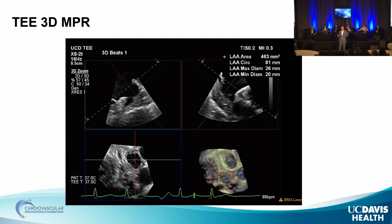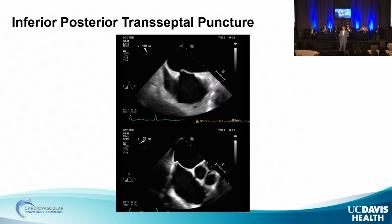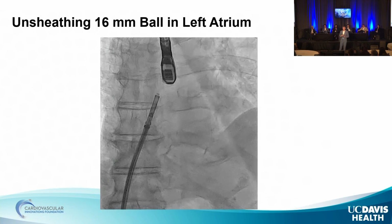3D MPR, we're again getting about 26 by 20. Remember on CT, it was about 25 by 21, so really getting about the same ostial measurements, and that's how we size the device. It's mostly related to the size of the ostium, is the size of the ball that we would use. So here's our inferior posterior puncture.